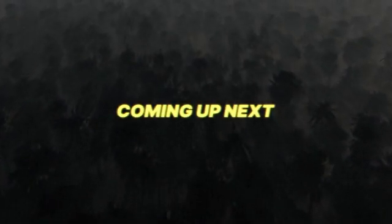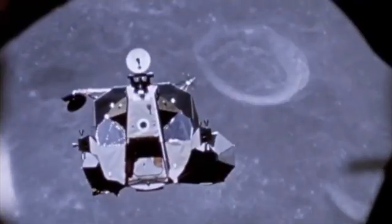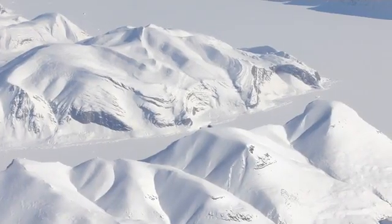The shape of what we build, live, work, study, and operate on, whether it be on the Earth, the Moon, Mars, wherever we're going, matters.